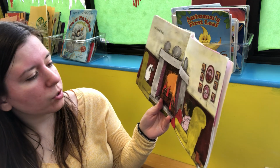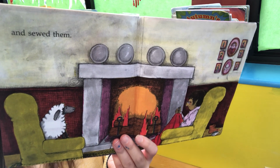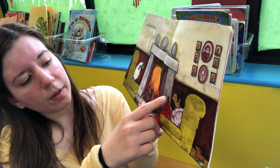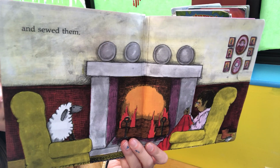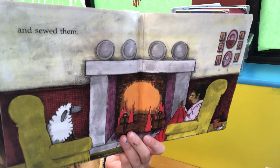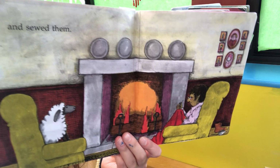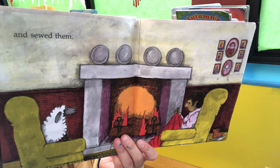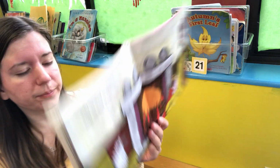And sewed them. So look, Charlie is sewing the cloak together. So he's sewing the pieces together. So he's using the needle and he's sewing the different pieces together. So I wonder if Charlie is done now creating his cloak. I wonder what other steps he might need to take after he's done sewing. Let's see if he's done creating his cloak.